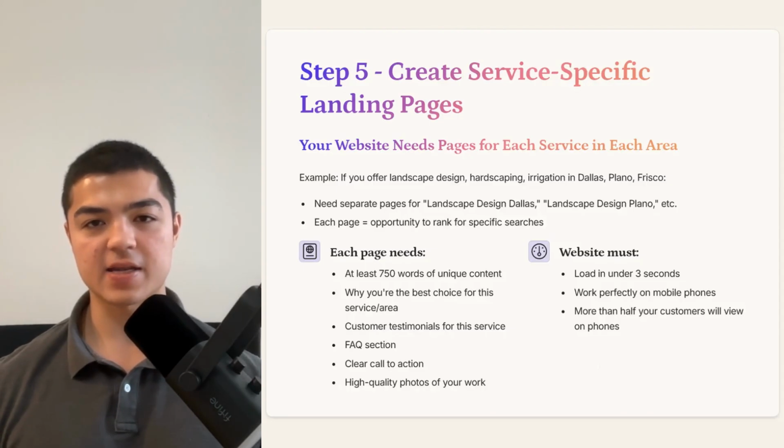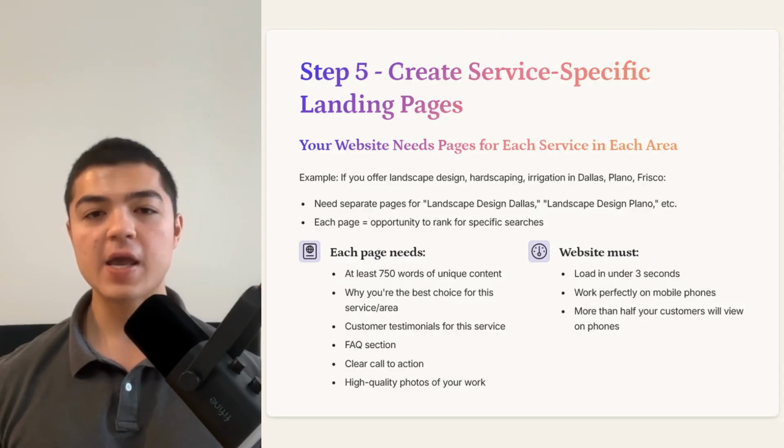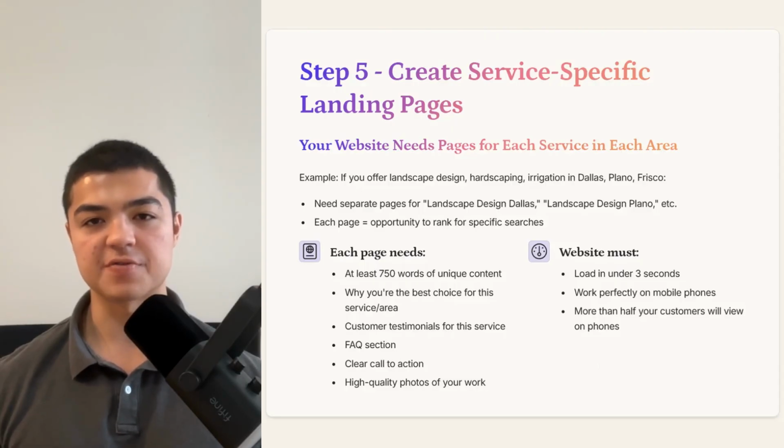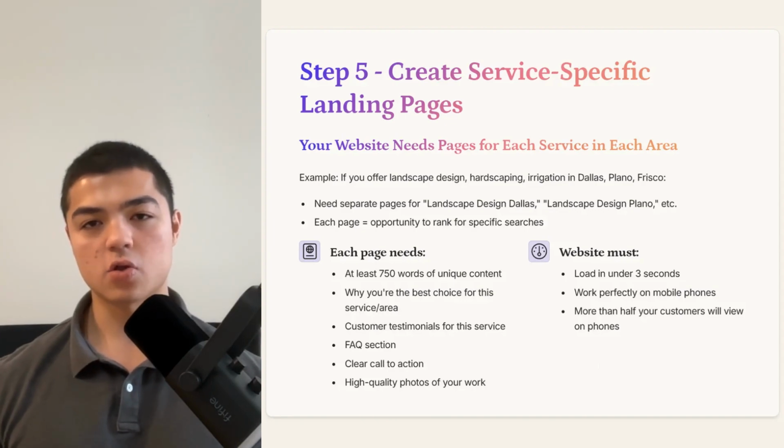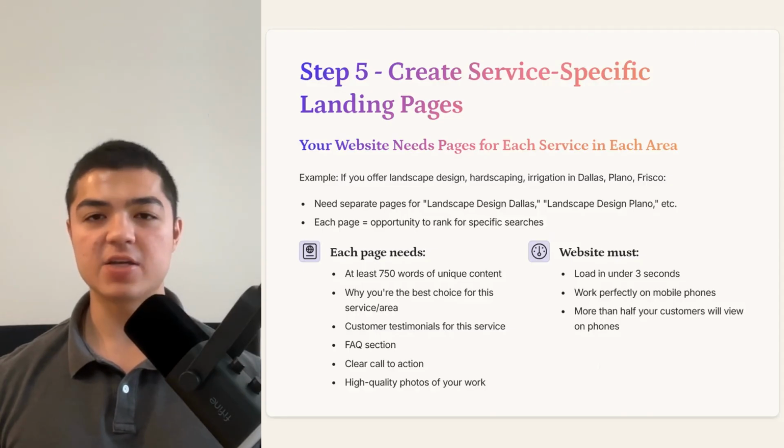You need dedicated landing pages for each service you offer and each area you serve. So this is going to serve two purposes. It helps Google understand exactly what services you offer and where you offer them, and it helps you capture customers who are searching for specific services. Let's say you offer landscape design, hardscaping, irrigation, lawn care, and tree services in Dallas, Plano, and Frisco. You should have separate pages for landscape design Dallas, landscape design Plano, landscape design Frisco, hardscaping Dallas, hardscaping Plano, and so on. This might seem like a lot of pages, but each page is an opportunity to show up for a specific Google search for a customer.